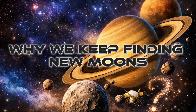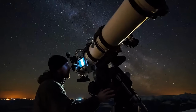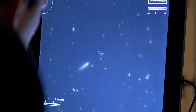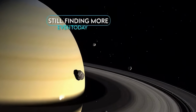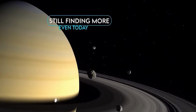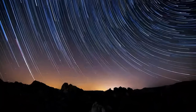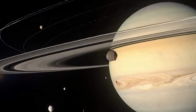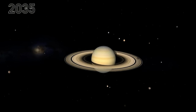Why we keep finding new moons. So, why are new Saturn moons still being discovered? Because many are incredibly dark, many are very small, and many orbit far from Saturn. Modern surveys use long exposure imaging, motion tracking, and powerful data analysis. Each improvement reveals objects that were invisible before. In the future, Saturn may officially have hundreds of moons.